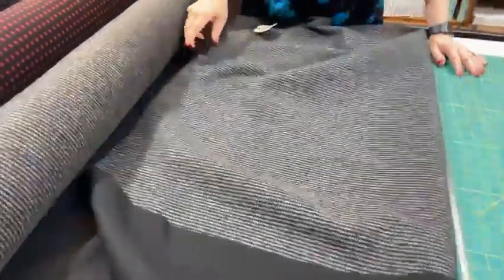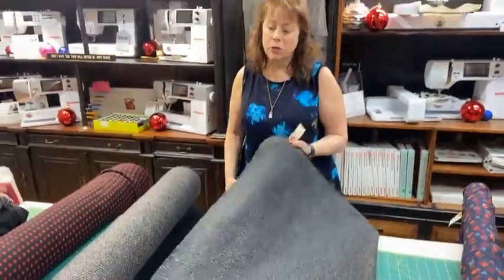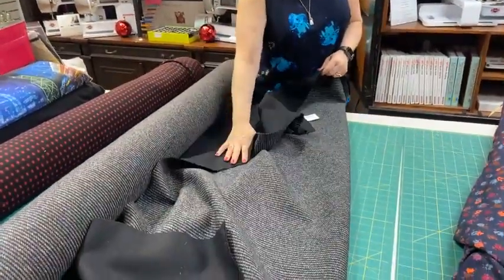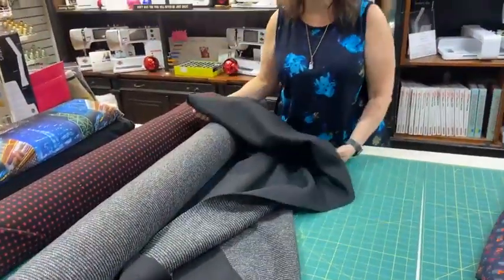You can finish it with a Hong Kong finish, or you could do some other kind of really pretty braid treatment on it. There are lots of things you can do with this. This is a little bit heavier than the red and black one. This one is grays and black, and I will tell you, it feels wonderful.